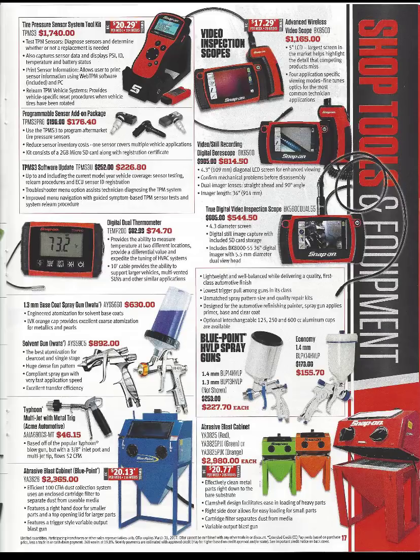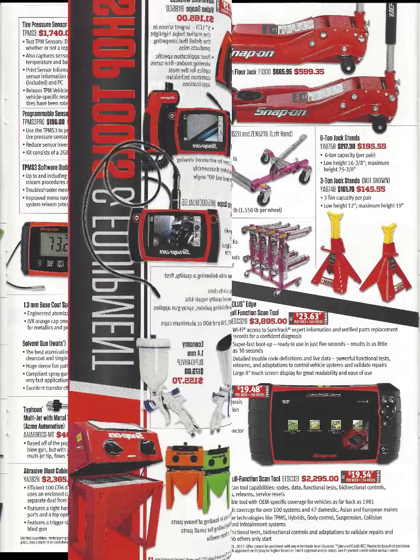What I do like is these abrasive cabinets down here. And again, $2,300 for the Blue Point one. I'll pass on that. And again, I don't know. I like sandblasting, but I'll just take it to someplace. You can get a ton of sandblasting done at a place if you have the time for $3,000, as much as this Snap-on blast cabinet cost. So that's my opinion on page 17, guys.